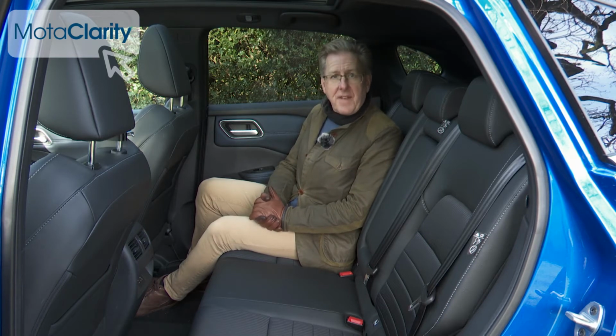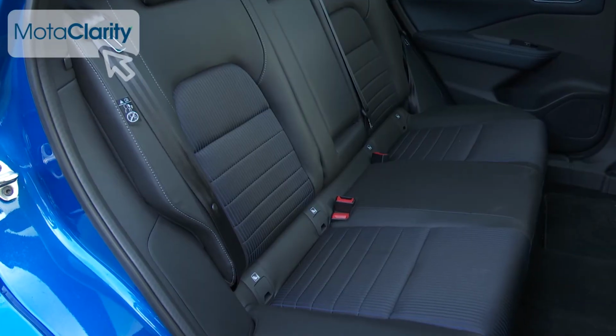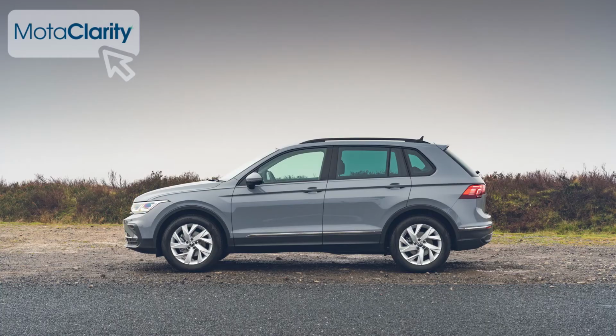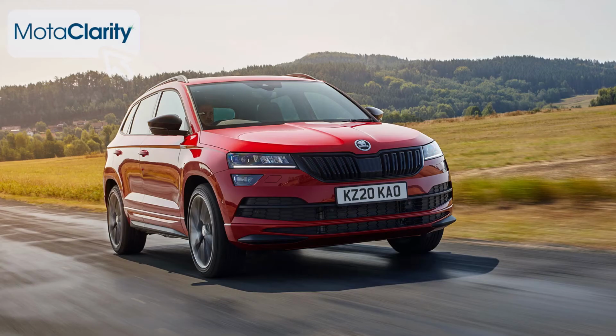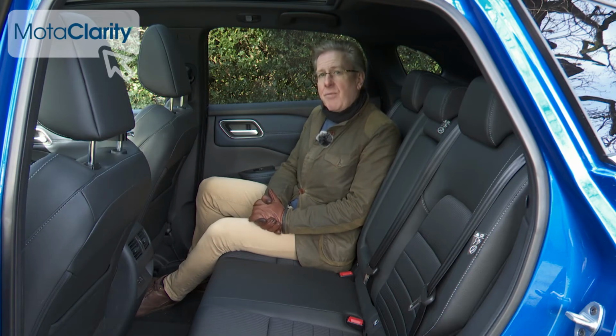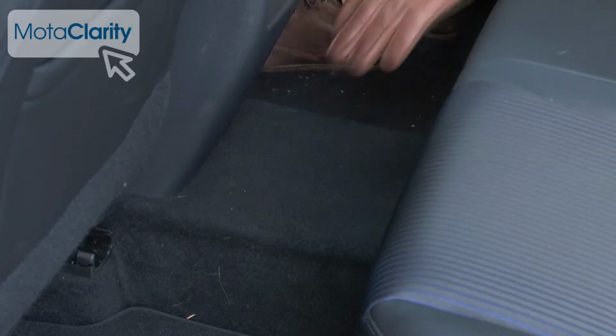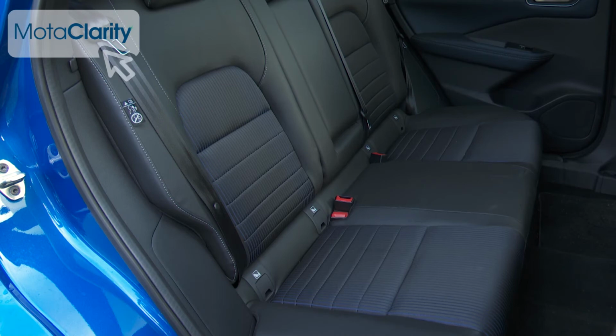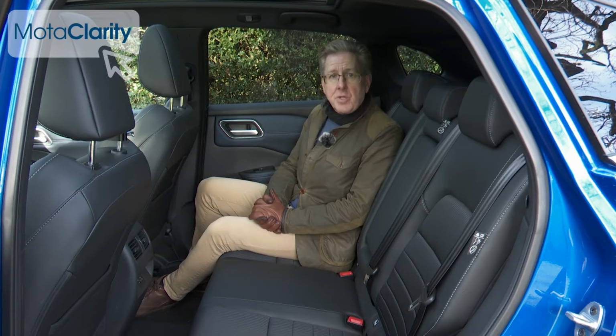6-footers should just about fit, and this rear bench doesn't do anything clever like reclining or sliding as it would do in a rival Volkswagen Tiguan or Skoda Karoq. And you wouldn't be very comfortable sitting for any real period in the centre of it, legs astride the transmission tunnel. Still, contoured seat backs and the space you get to slide your shoes beneath the front chairs make this part of the car feel reasonably spacious.